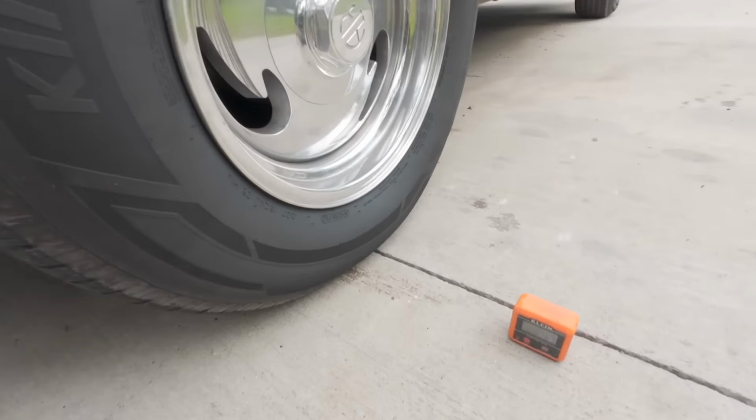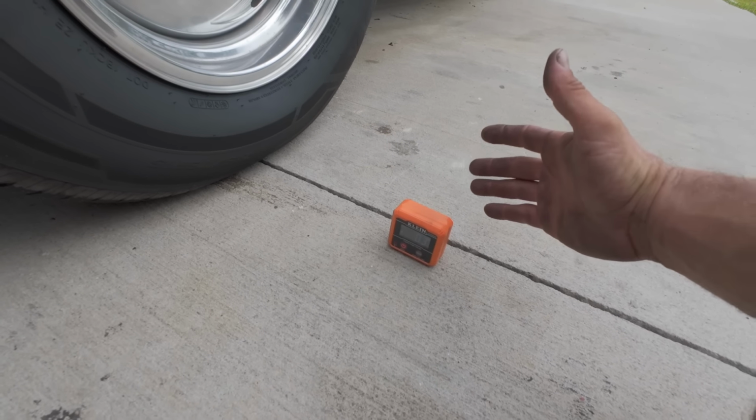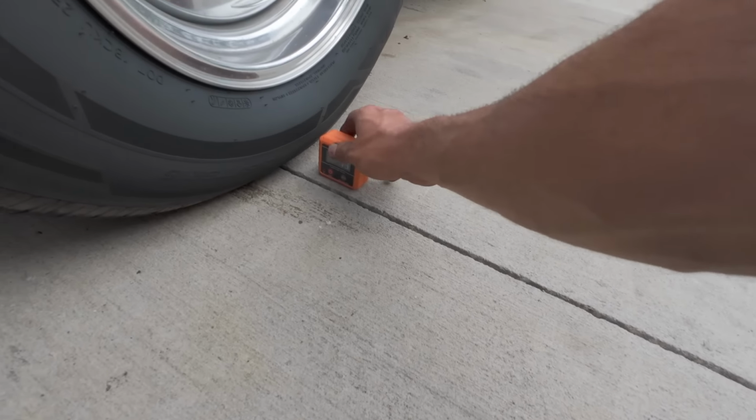So I got an angle finder here. We got some thunder coming. I gotta check that radar. So what I'm gonna do is zero out an angle finder, right?